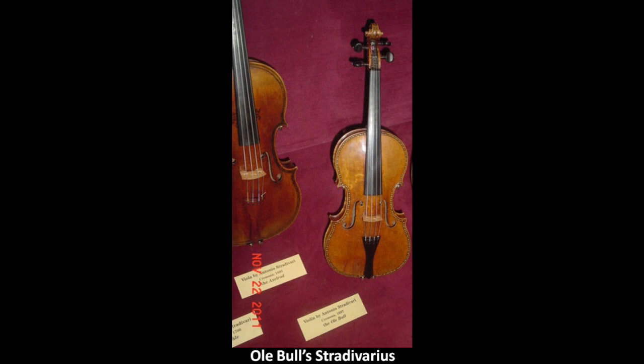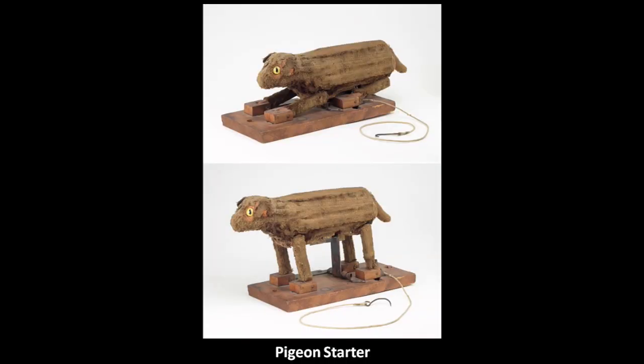And the pigeon starter is very, very popular. It's been on the Today Show, it's been on the Dick Cavett Show, and it's been published in many, many different articles and magazines over the years. This odd looking device is one of the most unusual and intriguing models in my entire collection.